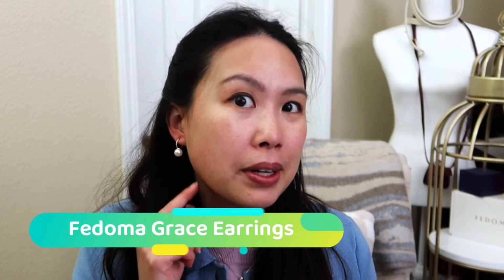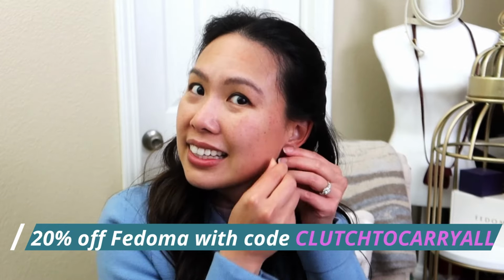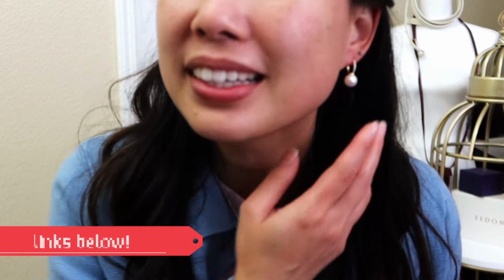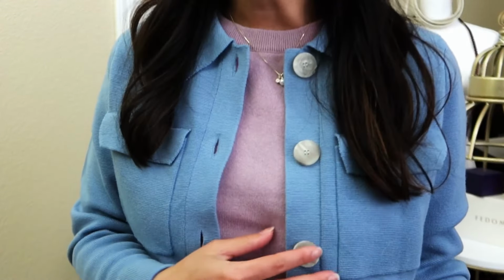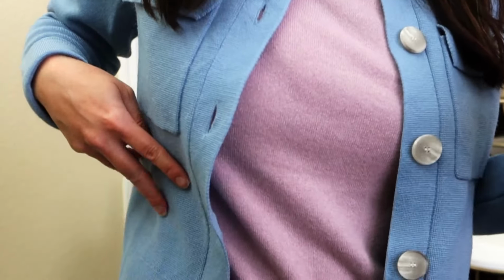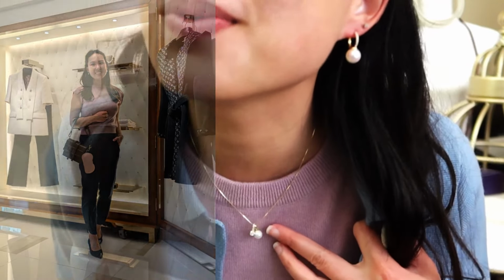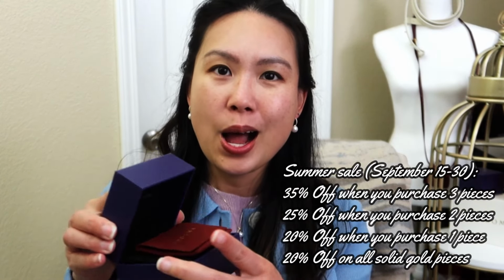So here are my pearl ones, which match the pearl necklace here. It's actually kind of hard to do it without a mirror, but okay. How do we look? This is my trusty Saison cardigan. I have so many of these in different colors. I love it. It's a little cropped. I can show you mod shots later, but my earrings match the necklace quite nicely. I love it so much. And I also love the little travel pouch as well.